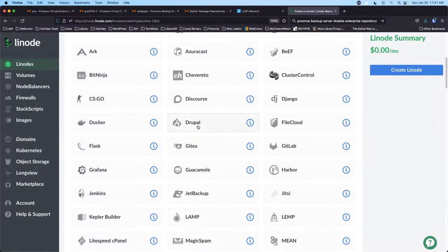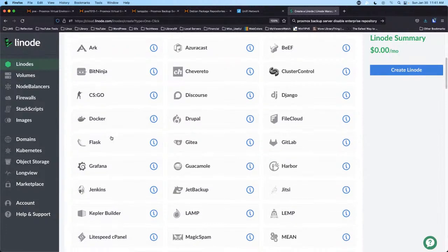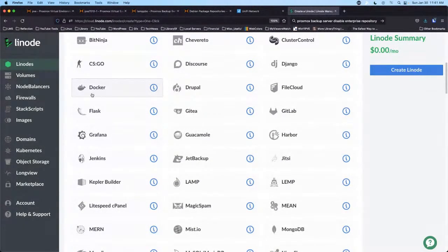Discourse. There's FileCloud and Drupal and Docker, so you could have a Docker instance running in the cloud. Grafana for graphing. Guacamole, which does remote desktop type things. Jitsi is an open source Zoom workalike.